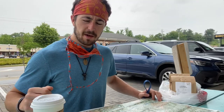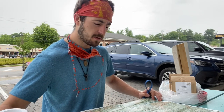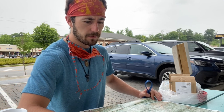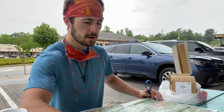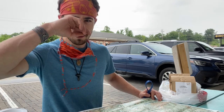Well, Ron and I are back at Biscuithead. And I got my coffee here, just planning out my route. Gonna be passing through Franklin, North Carolina. I think there's two Franklins in North Carolina. It's the one that's on the west side in the mountains. Obviously, I'm keeping this trip to the mountains, so.